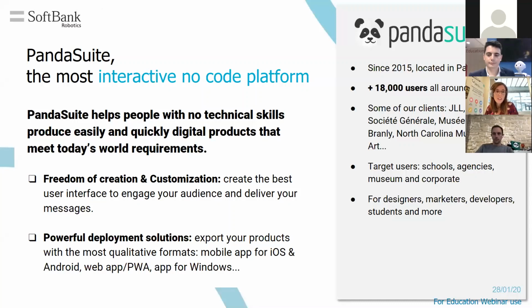At first, when we started to work on PandaSuite, we were really interested in the iPad because it gave us a lot of flexibility and a lot of powerful ways to engage with people. The idea was to give flexibility to people, even if they are not programmers, to create interaction, bring customization, and interact with people in a very different way. Now with PandaSuite, you can build interactive content and apps for any kind of device, such as Paper Robots.